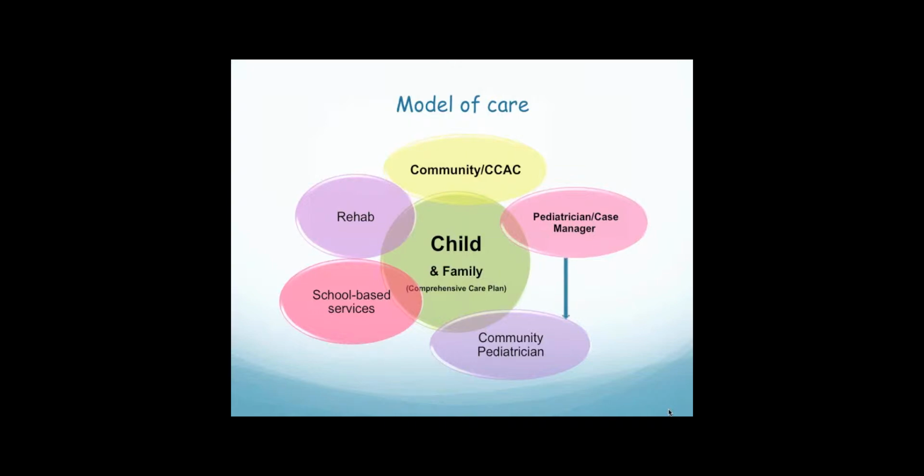We're not there yet, for sure, with the child and the family in the center. We hope to have each child have a primary pediatrician here at MAC with a case manager, liaising with the community pediatrician and our community partners with CCAC, rehab, and school-based services, where again we really need to tighten or fill in the gaps with the rehab and school-based services.